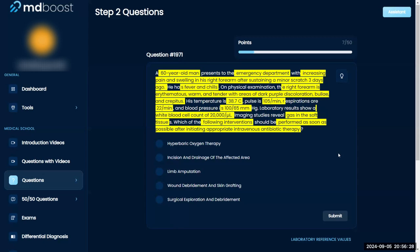Intervention performed as soon as possible. I mean, wound debridement and skin grafting. We've ordered a ton of those, we see a lot of that. I don't think you're going to do surgical debridement because it's a minor scratch on his forearm. I don't think you're going to amputate right away. I&D, I think, is somewhat appropriate, but I'm not sure, because I don't know if there's pus.